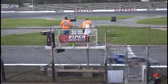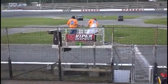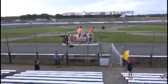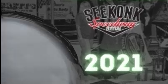Jace Mongen second. Bowden will take home that third spot up on the outside with Brad Strickland fourth. Aubrey Keller fifth. Sixth down to the wire will be the 10 of Gomes, the 47 of Harrison. As he celebrates in Everett Auto Parts victory lane here tonight. Here he is out of the car. Give him a round of applause.